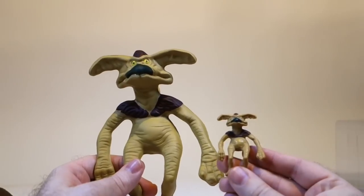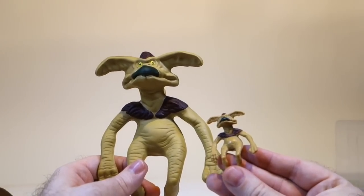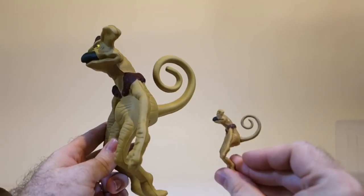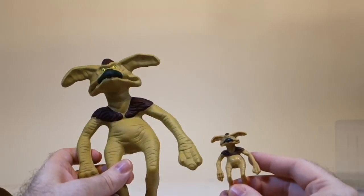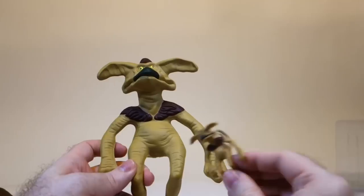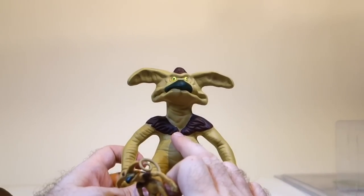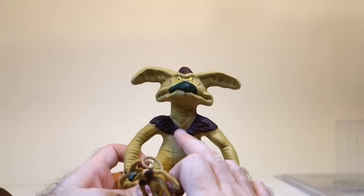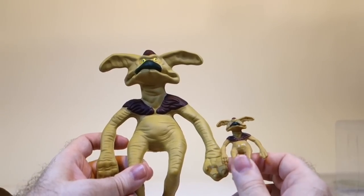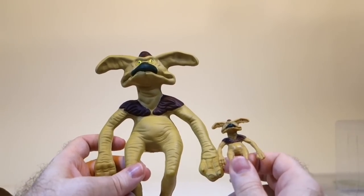But yeah, I mean, it's pretty good. But no one would confuse this for an exact copy. I notice here that they've left a space on his chest where his fur is, and that's not on my vintage figure, but that kind of thing can vary from figure to figure.